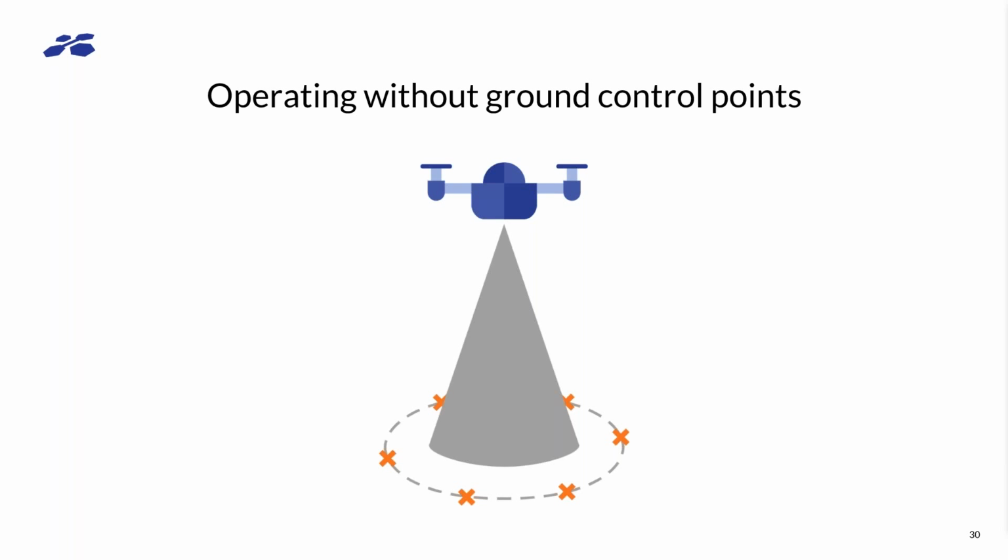So make sure, if you want accurate data that you can live and die by, that you are taking the time to lay ground control points. We offer best practices on what they are and how to do that. It doesn't have to be any more than a spray painted X on the ground at the job site, but it is important to take advantage of that.